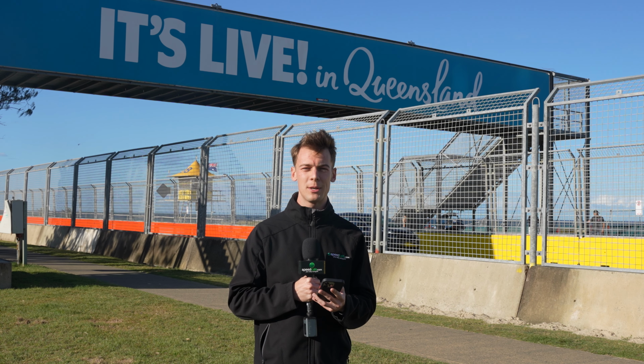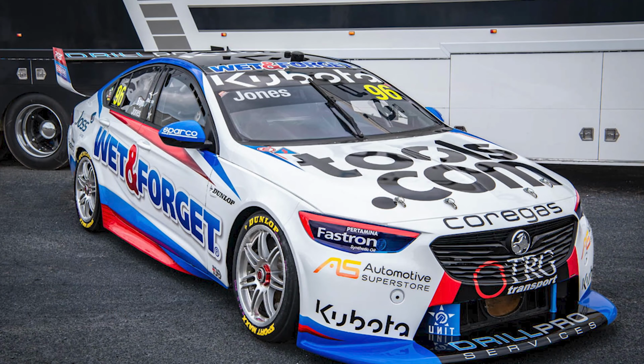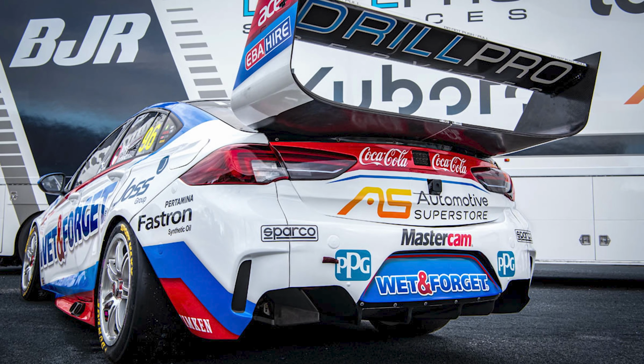Both Erebus Championship cars will look a little different at Bathurst as well, with a reversion to a black base on the cars. And then there's Brad Jones Racing that will welcome Wet and Forget as naming rights partner on the Macauley Jones and Jordan Boys entry.